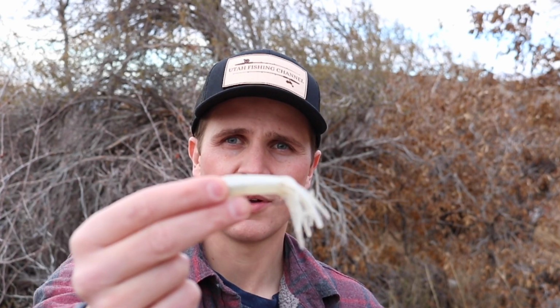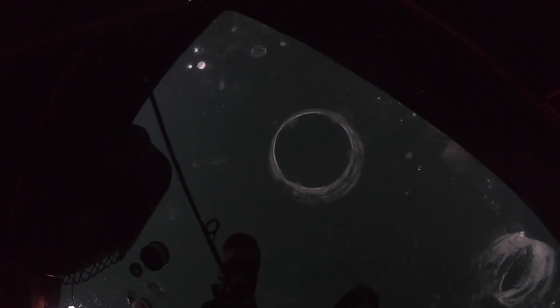So the night fishing was pretty slow on Friday night. I started out with trying these glow-in-the-dark jigs, which are pretty typical for Strawberry. They usually work pretty well. But for some reason, I don't know if it was the temperature drop, the fish were really shy and really reluctant to take anything big like this from what I found.